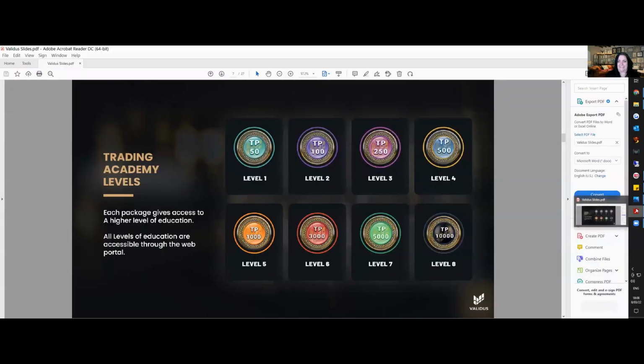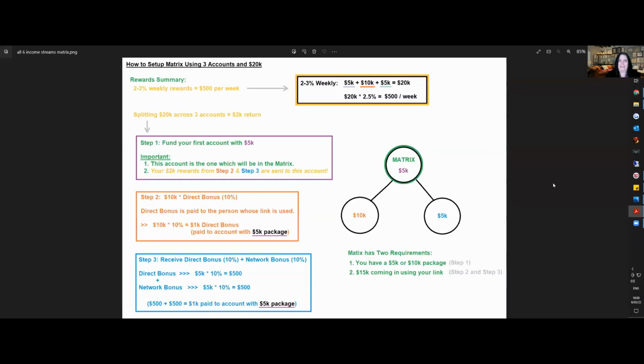Now we're going to get to the really exciting part, what we've all been waiting for. This is how to set up the matrix. Now I'm completely stoked about this, and this is one of the targeted compensation plans in all of Validus. Validus has 150,000 people already in the short amount of time. The official launch was March of 2022. The pre-launch was August of 2021.